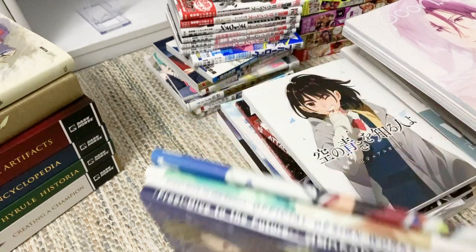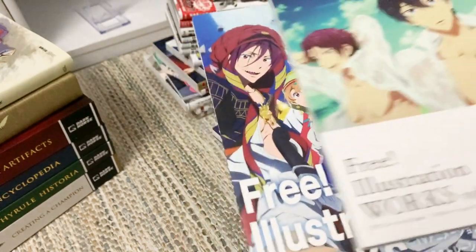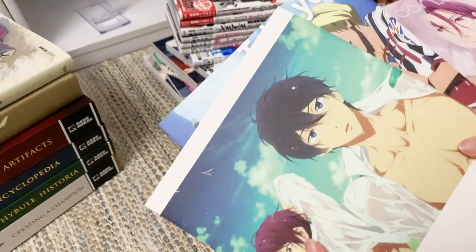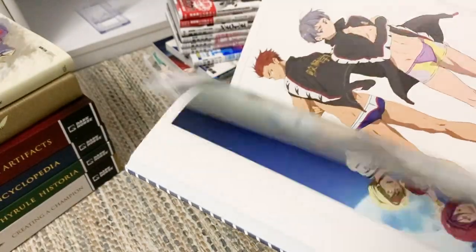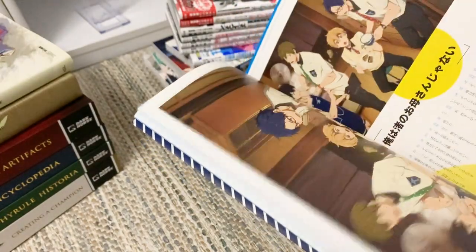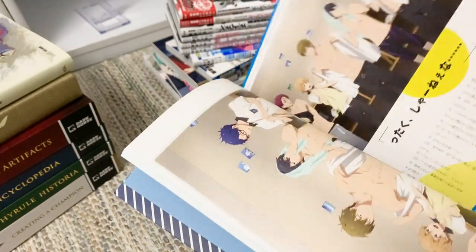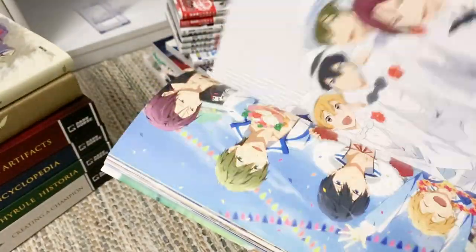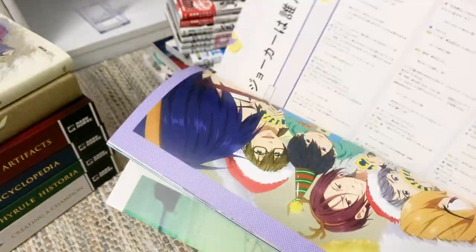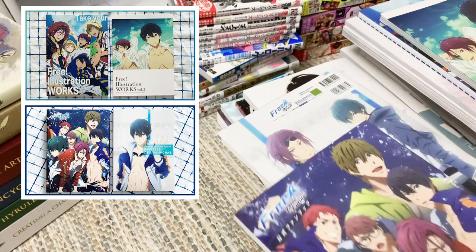But then these four books, two of them are illustration books. So illustration works one, illustration works two. And I do have a video with a flip through of these two books. So that's in my flip through playlist. And these are basically just illustrations from seasons one and two of the anime. And in the back, there are some little extra short stories. So I do have a more thorough flip through video of these two, as well as these two.